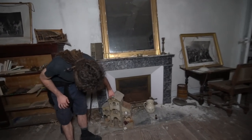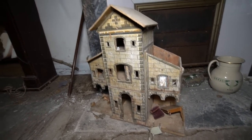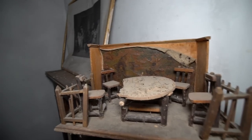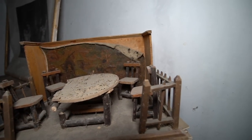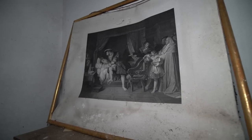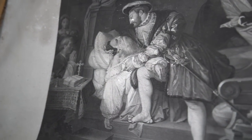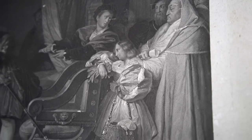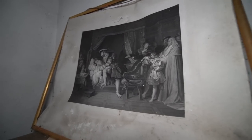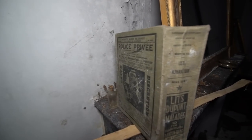That's a lovely doll's house. Like a castle. Look, it's like they were building them for the kids or something. Oh yeah, that's got like a nice background on it. Oh god, they're all crying. Hey, that looks like Henry VIII. Like the whole family are there. Someone has died. Look at that. Police privy.